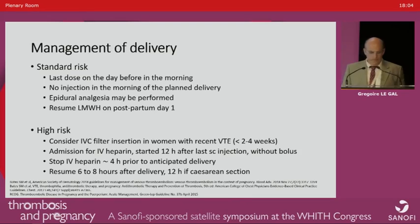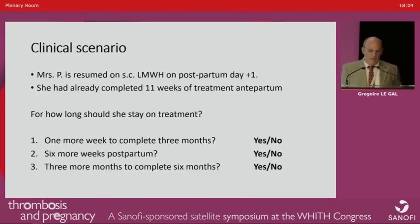All right. So she's doing fine. She delivers. You resume the low molecular weight heparin on postpartum day 1, but at that point she already did 11 weeks of treatment. So for how long should she stay on treatment? Would you say 1 more week so that she has completed 3 months, or would you say 6 more weeks, or would you say 3 more months?